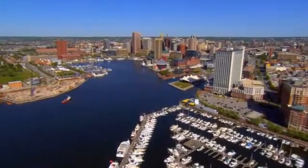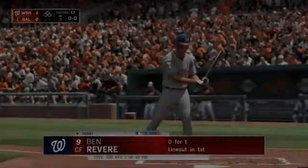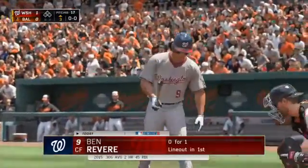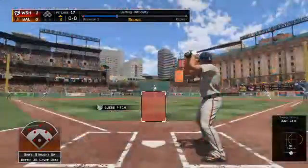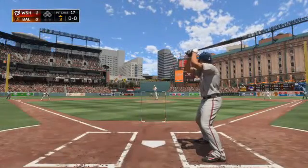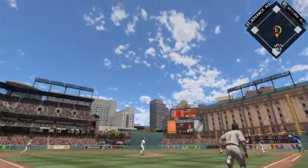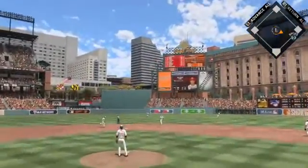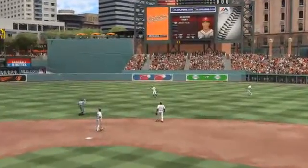A nice aerial shot there. The Inner Harbor in downtown Baltimore as we welcome you back to the Charm City. Ben Revere is into the box as we are all set to begin the 3rd. And you know, guys, I love a guy like this leading off an inning for you. He makes good contact and he can run. This one's blooped out toward right center field. Jones calls for it. Makes the play, 1 away.